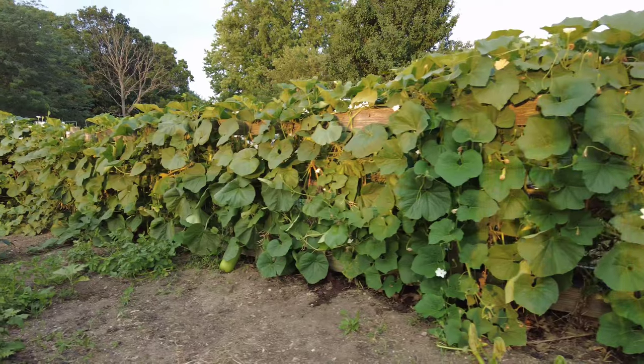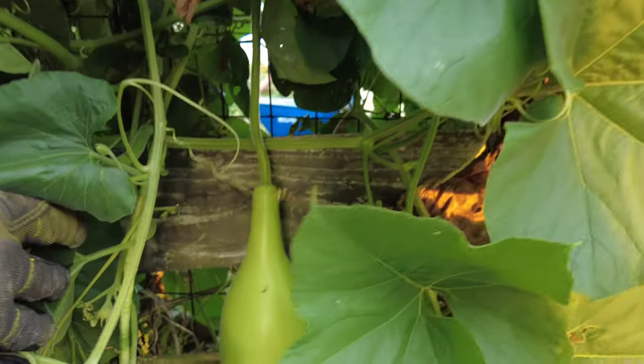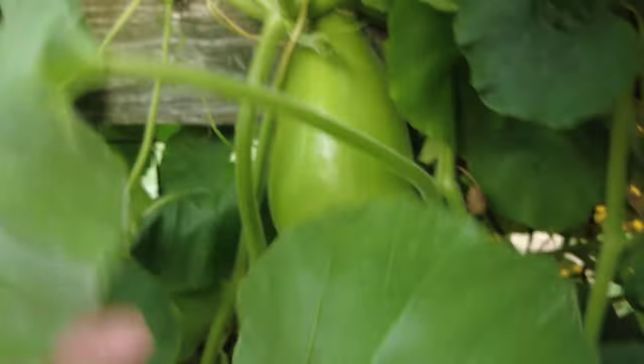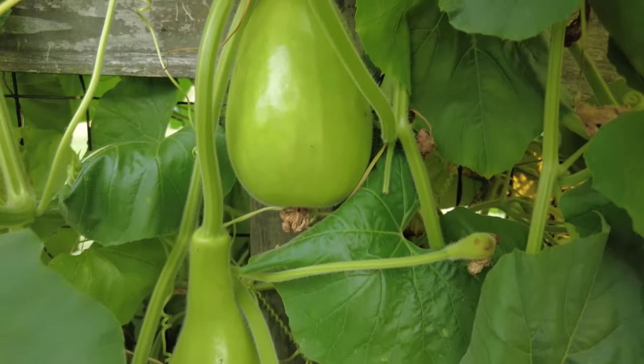Hey, look at, babe, you want to go? There's some more. They more hide. Bottle gourd. There's one growing. I don't think that one's ready, though. No, it's not. And then there's one right here. There's two right here. See? And I just picked one the other day.